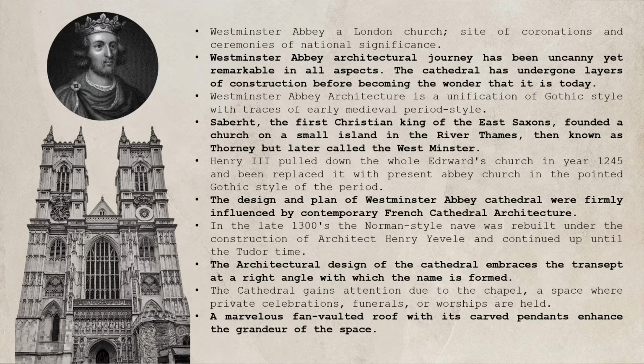Westminster Abbey architecture is a unification of Gothic style with traces of early medieval period style. Sabert, the first Christian king of the East Saxons, founded a church on a small island in the River Thames, then known as Thorney, but later called Westminster. Henry III pulled down the whole Edward's Church in the year 1245 and then replaced it with the present Abbey Church in the pointed Gothic style of the period.